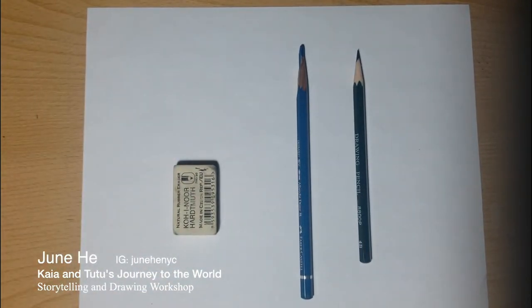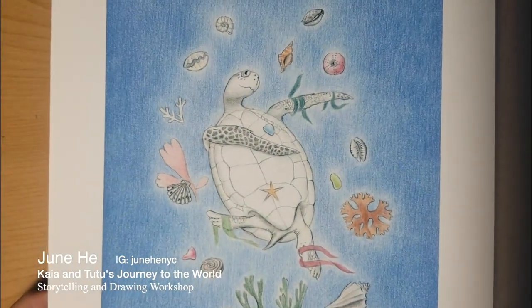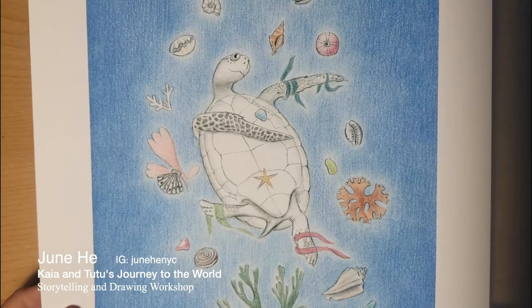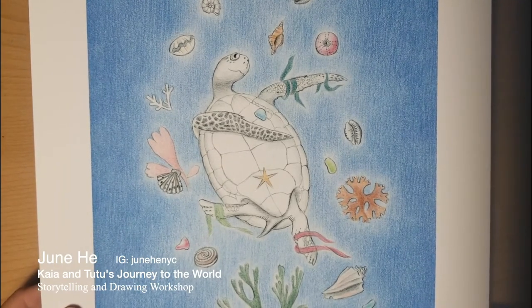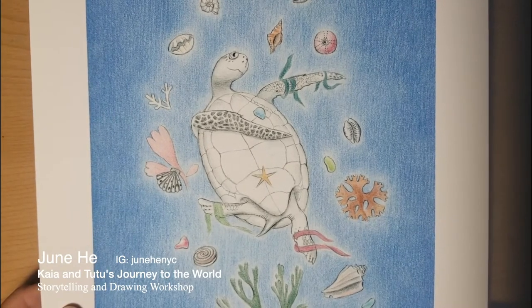Okay. What I want to draw today is one of the illustrations from the book. Look, dancing turtle. I really love this illustration. Tutu is so vivid, so happy, dancing in the ocean. So let's do this.